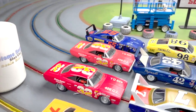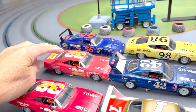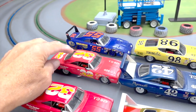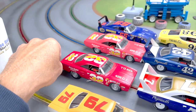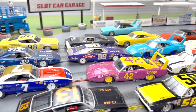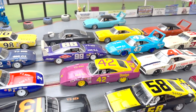Here, that's the originals right here. Very first release. A lot of people don't know. You see that color there? It was just the wrong color. It should have been darker red. So when they re-released it, it was a darker red. And most people didn't know a lot about these cars back then, but they sure learned fast.